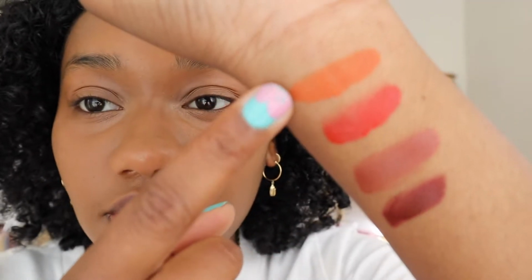So here we have Dawn, Spark, Storm, and Eve. They're very similar in the packaging, but when you swatch them, they are quite different. They are, of course, warm. They're all pretty warm, but I would say Spark is the coolest one here. It has a dash of blue in it, I think, that gives it a cool tone.